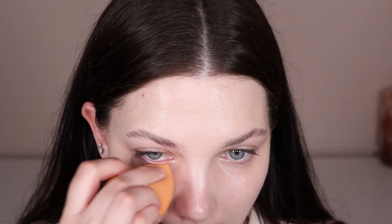The corrector has creased a bit, but honestly nothing too crazy. I'm just gonna blend that out with my beauty sponge so I can go in with the concealer. I just love this packaging. I think it looks so fancy. I don't know, I really like it. I'm gonna use it on my under eyes as well, just to see how it's gonna look.